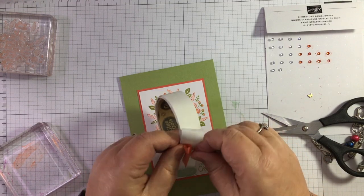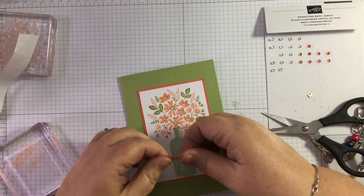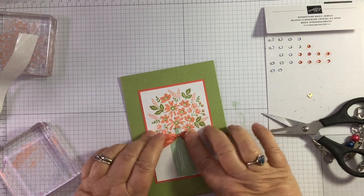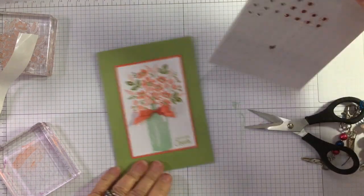So just pick up your glue dot from the roll and keep your ribbon. It just looks nice on the neck of the bottle there. Look, isn't that pretty?